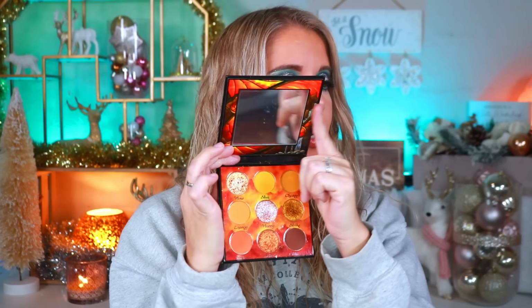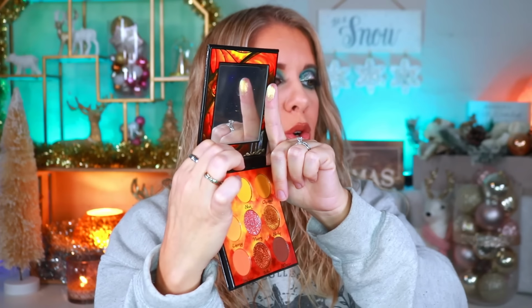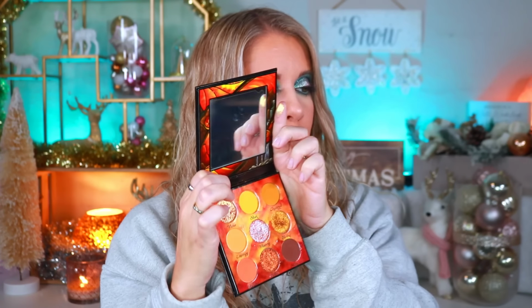I think for me, the shade right here called Now or How is one of my favorite multi-chrome shifts. It goes between a gold or a gold teal green shift. It's just so pretty. It's so captivating, and it just really complements this palette really beautifully. I also love how pigmented the mattes are. And then the shimmers are just gorgeous. It's a very beautiful palette.